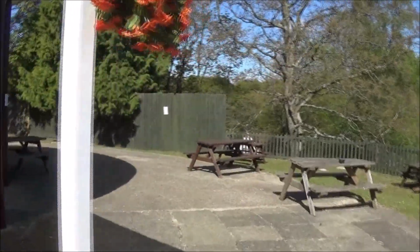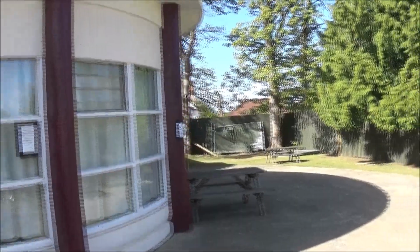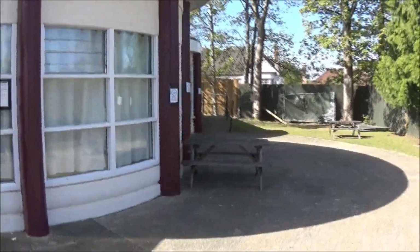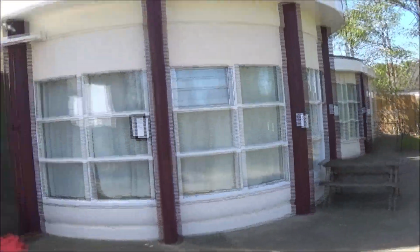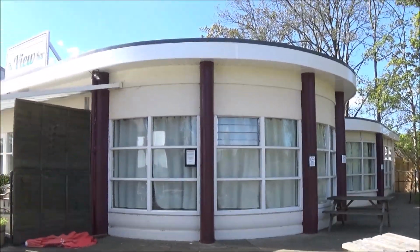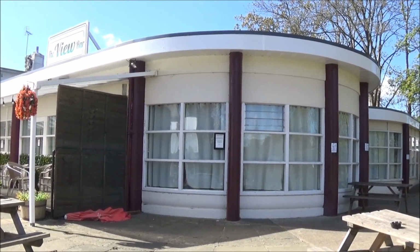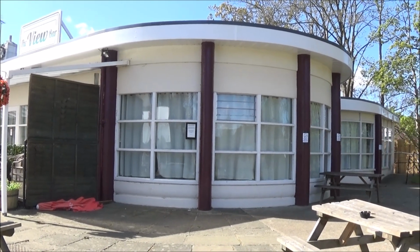Typical mid-30s. See those lovely lines, that curve. I'm particularly fond of Art Deco design. A bit like an ocean liner, the way the curves go there. Sort of reminiscent of the Queen Mary or the Normandy in particular. Anyway, that's where I had that lovely meal.